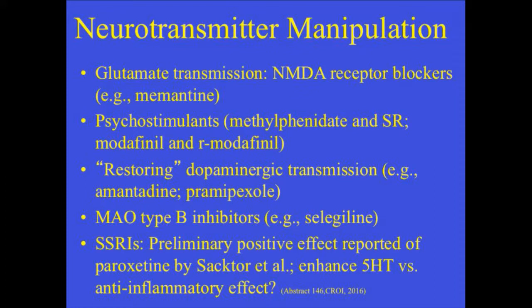In terms of neurotransmitter manipulation, more related to psychiatry again, you would expect, for example, that memantine would have been an effective drug, looking at glutamatergic transmission, which we know is important in HIV neurotoxicity, but ACTG 301 did not show memantine to be effective in HAND. So you really have to do the studies, not just think of the mechanisms.